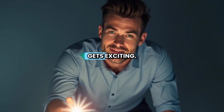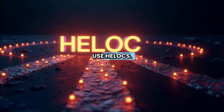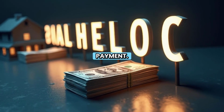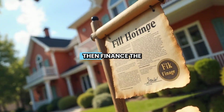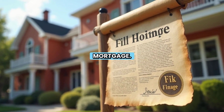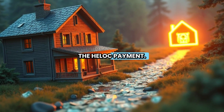All right, here's where it gets exciting. There are three main ways investors use HELOCs. First, as a down payment. You can use HELOC funds to cover the down payment on a rental property, then finance the rest with a traditional mortgage. The rental income ideally covers both the mortgage and the HELOC payment.